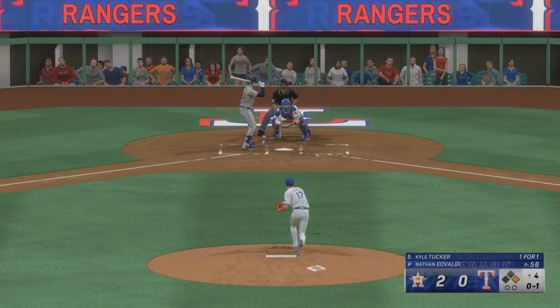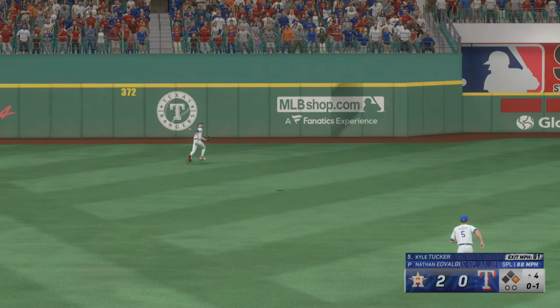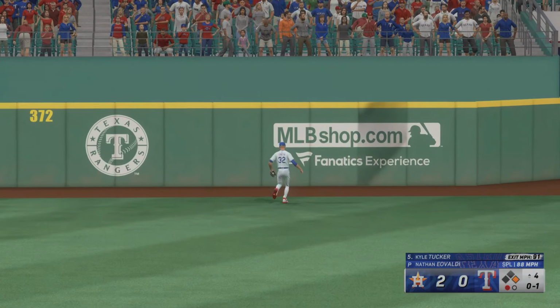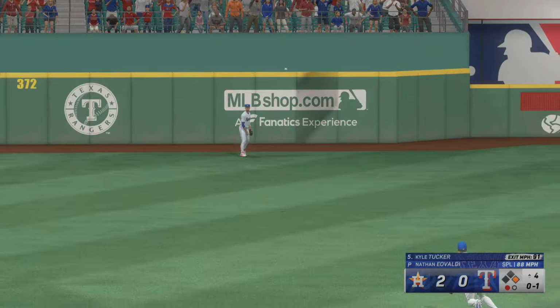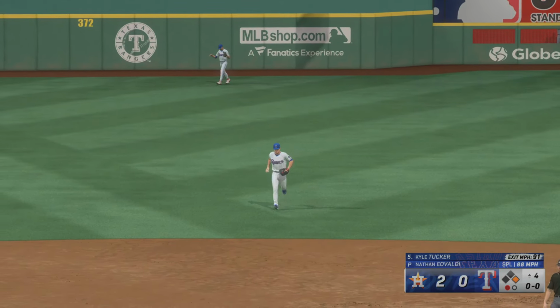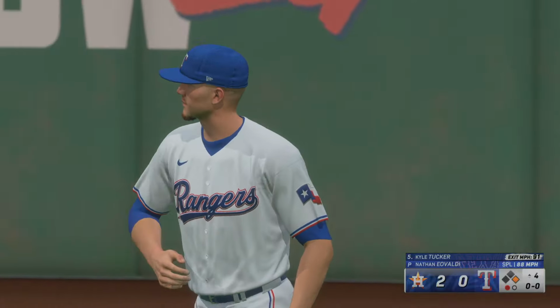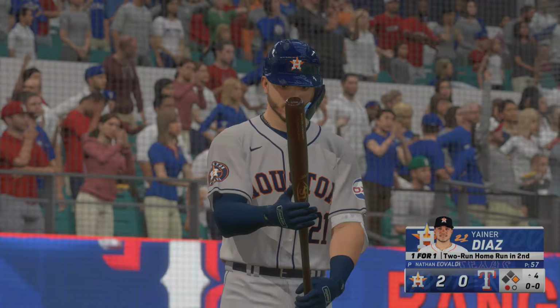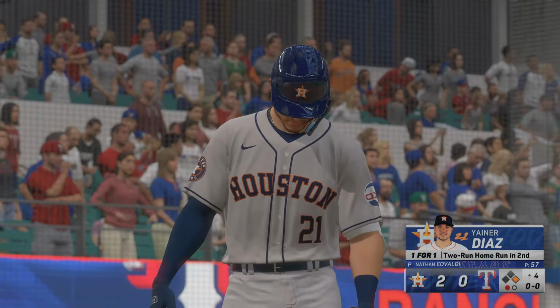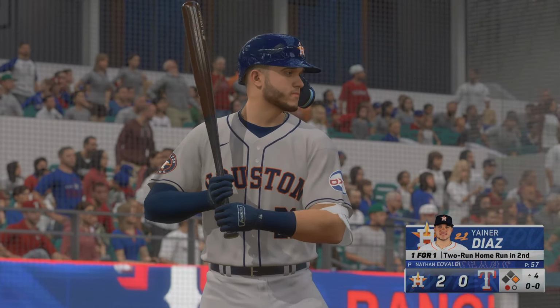Righty to the plate. Puts it in the air out towards left center. Carter on the move. Carter snags it on the run. Every day during batting practice, these outfielders get about 10 minutes of balls in the gaps. They practice this, and when the game comes, they make the play perfectly. Yainer Diaz up next for the Astros. He's already homered here in this one.